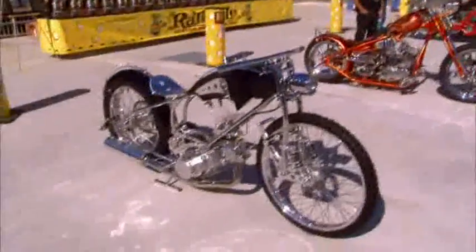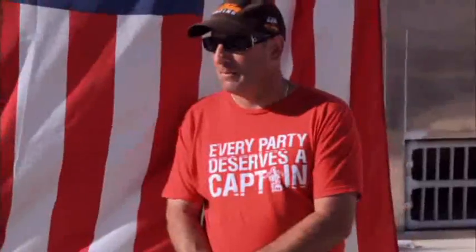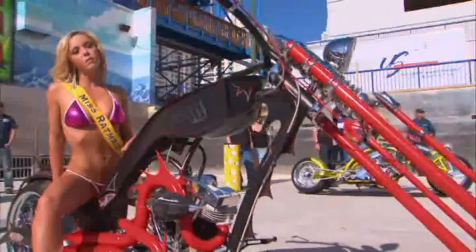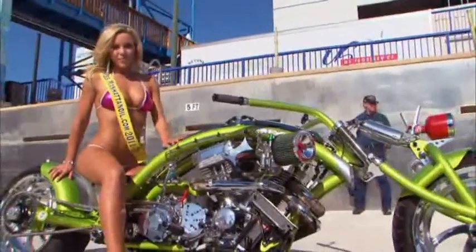But the World Bike Showdown, pitting 4 motorcycles from around the world, has taken the lion's share of the spotlight. Will Joe be able to take home the title for the USA? He's up against some stiff competition. We're trying to be the best for where we represent, and hopefully we come out on top.